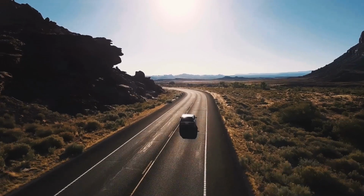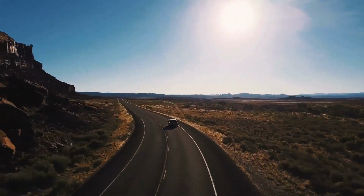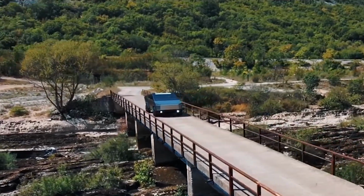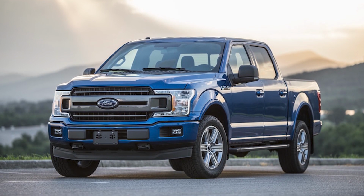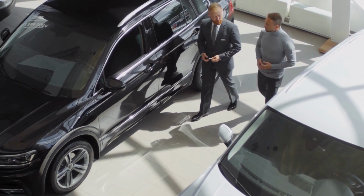Despite all of this, it also has the potential to compete with one of the world's fastest sports cars, the Porsche 911, as it can go from 0 to 60 miles per hour in about 6.5 seconds. These features evidently make the Cybertruck faster, or at least as fast as a Porsche, while simultaneously being stronger than a Ford, making it the perfect choice for people who want a fine blend of pace and power.